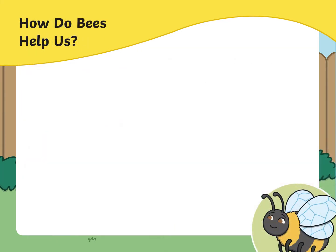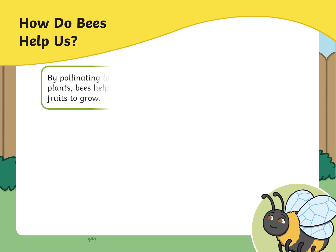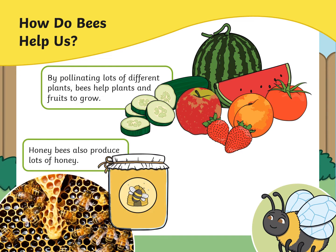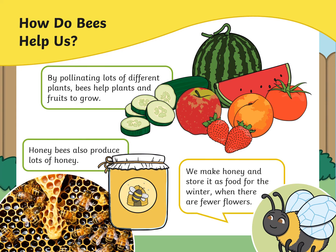How do bees help us? Why are they so important for us? By pollinating lots of different plants, bees help plants and fruits grow. Honeybees also produce lots of honey. We make honey and store it as food for winter, when there are fewer flowers.